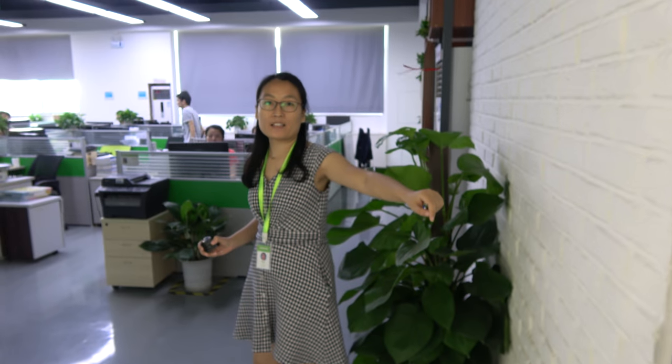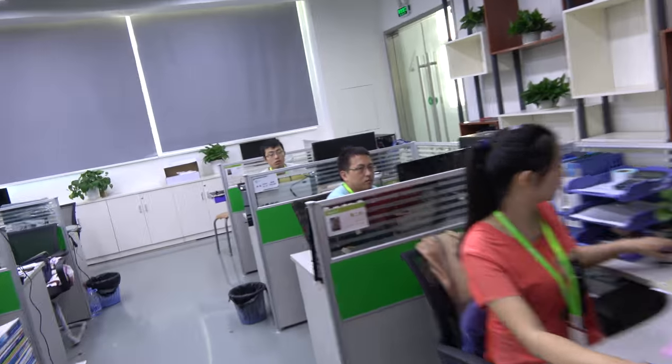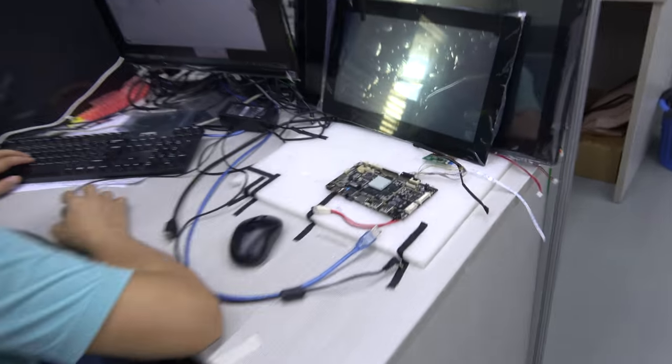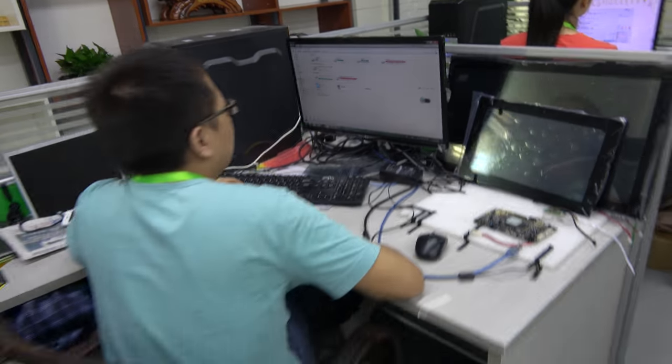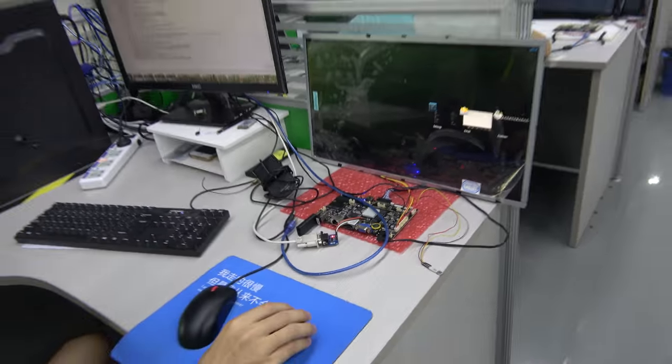This is a testing room. Engineers do testing and debugging here. This is industrial applications, working on industrial main boards, like for advertisement and other industrial applications. All right, let's go around here.